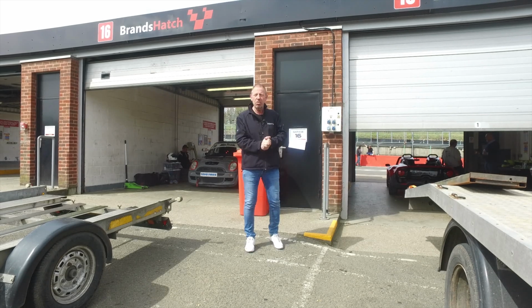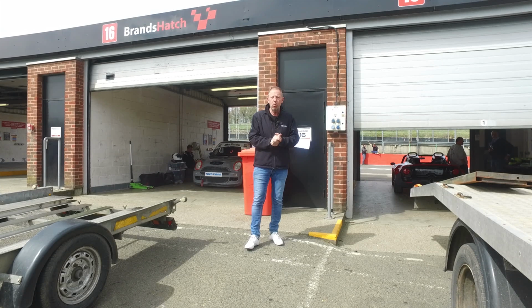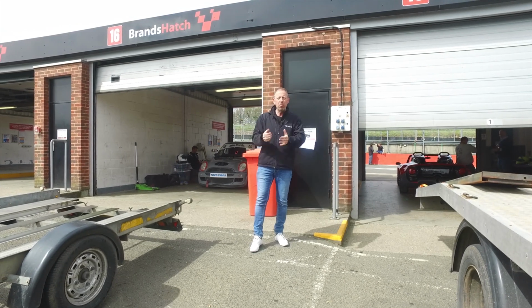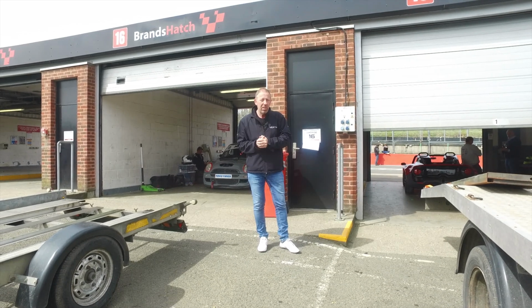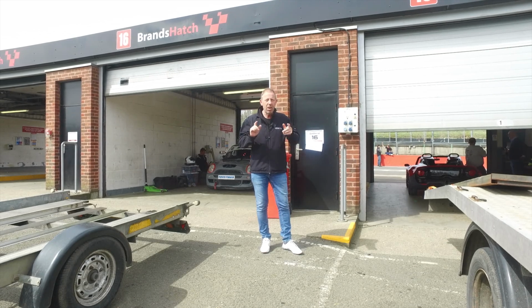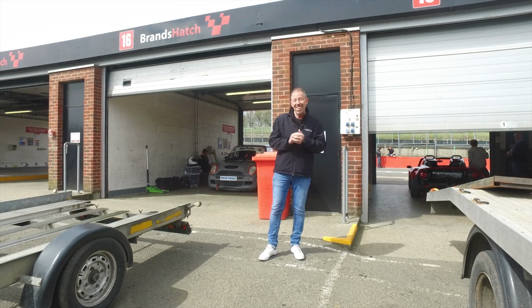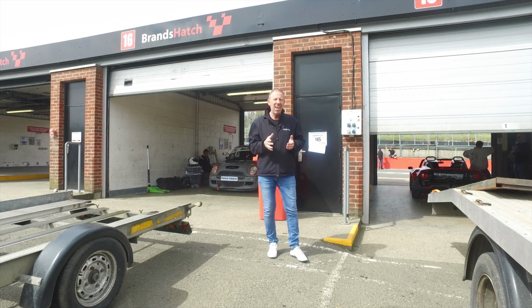Today's car in question is not actually a road car. This is a purpose-built track day car, and that's why we are here at the world-famous Brands Hatch motor racing circuit down in deepest, darkest England, in the south of England. It's a fantastic venue. We're on a little lunch break, and I'm about to go and see the car in question. It's none other than the Zenos E10 S.